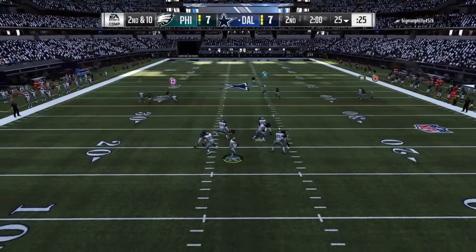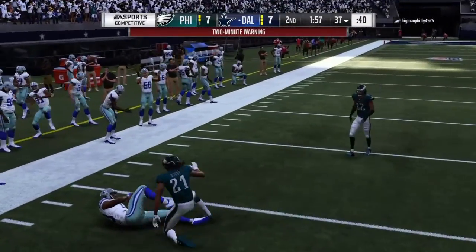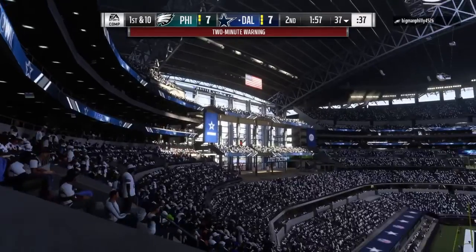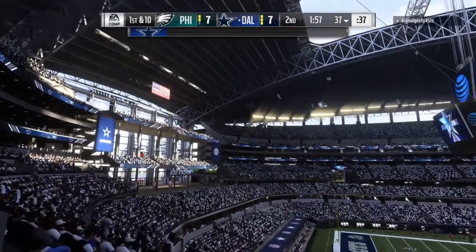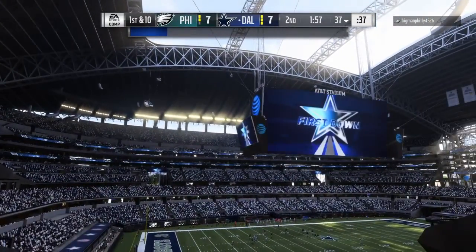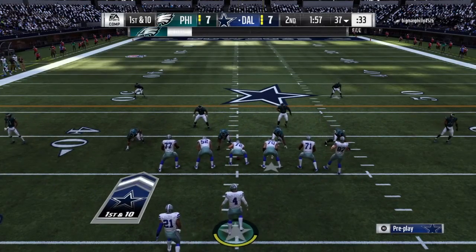Throwing again, Prescott on 2nd and 10. Got an open man, it's Michael Gallup. And they're able to get this one across the 35. A minute 57 to go in this first half. We're back to Arlington right after this timeout. Line of scrimmage, the 37 on 1st and 10.